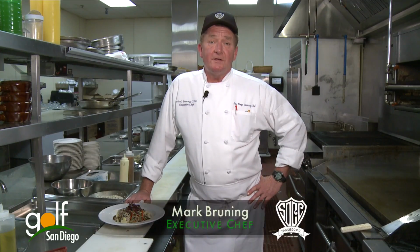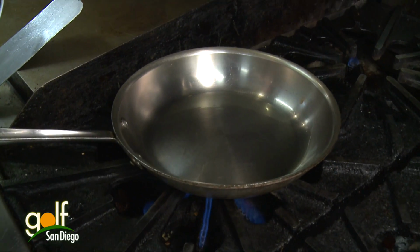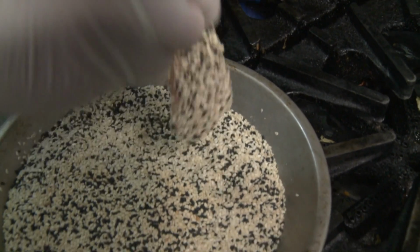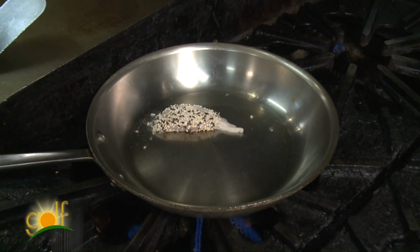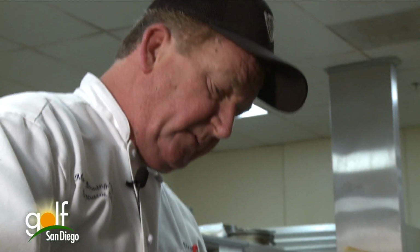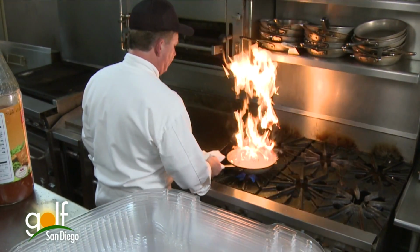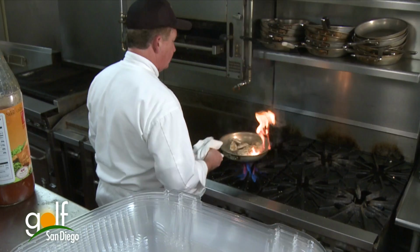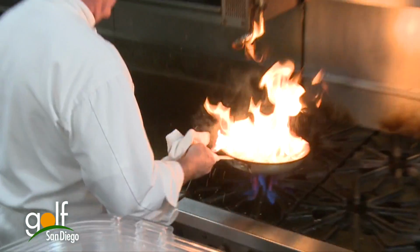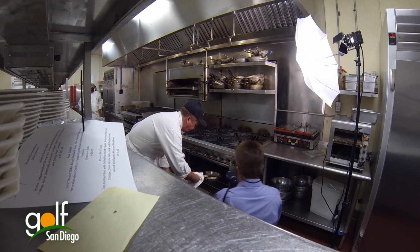Hello, I'm Mark Bruning, executive chef. Today I'm going to show you how to make a sesame seared mahi-mahi soba noodle salad. We have our sesame seeds and our mahi-mahi cheeks. Hands are nice and warm here, and we're going to sear these up, do a little dredging. Heat down. Okay, getting a nice sear on here. There we go. Take those, flip them a little here. A couple flips. We're going to finish them in the oven for about 3 or 4 minutes until they're cooked perfectly, nice and juicy.